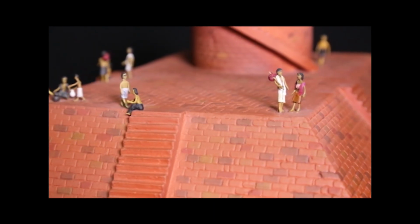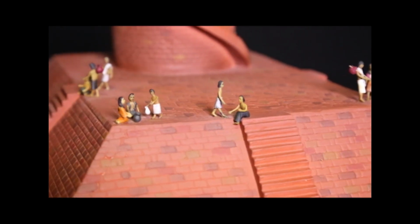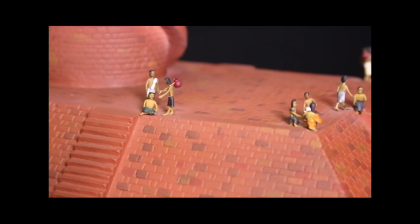One can only speculate on the purpose of the citadel. It could have been used for public gatherings, religious or administrative events, or also as a trading hub.